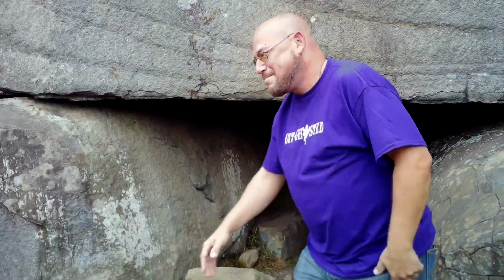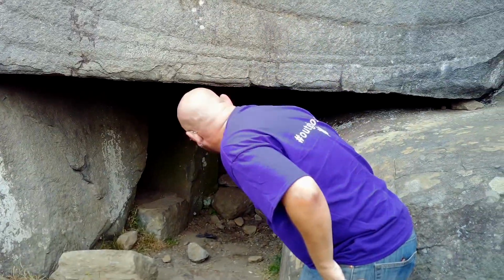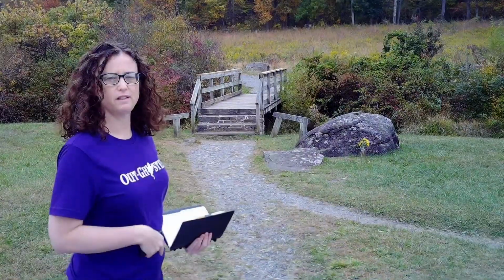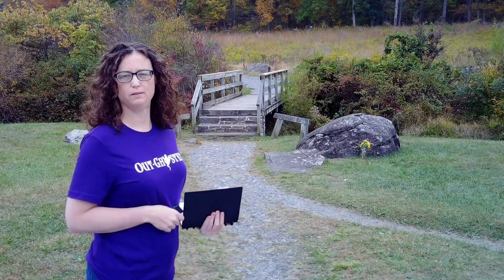And that is Devil's Den. That is pretty cool. That is definitely cool. Okay, this way is the slaughter pen, and we're gonna do some EVPs.